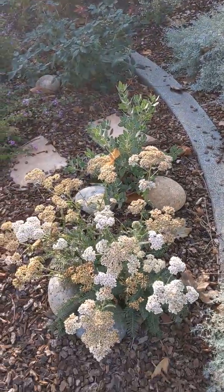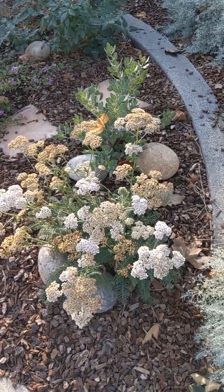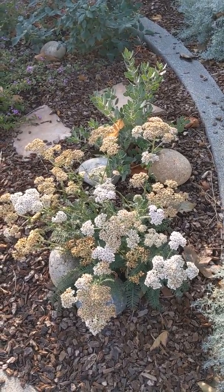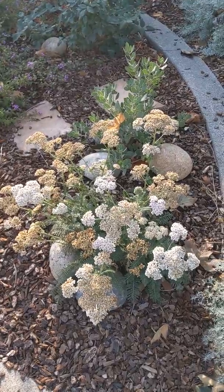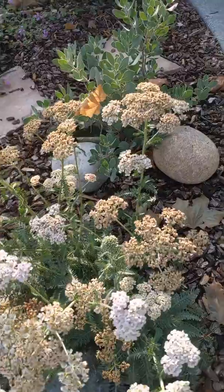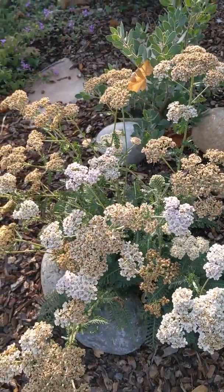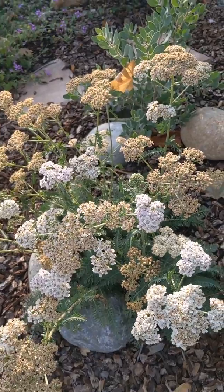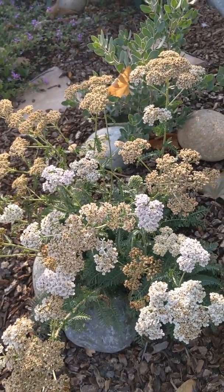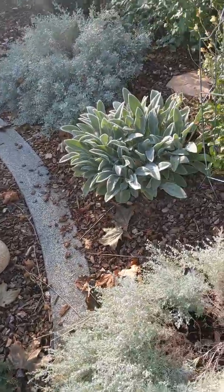Even the yarrow, which has been unflappable, the flower heads, which have looked fresh for months and months and months, are now turning brown. And sometimes I like to leave it. And then sometimes when the whole thing's brown, I just think it looks nicer to clip it back to the nice kind of silvery foliage.